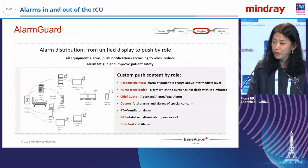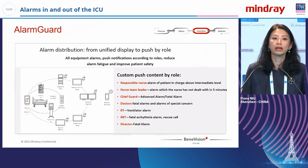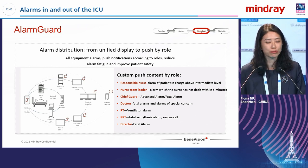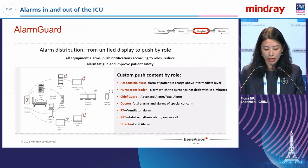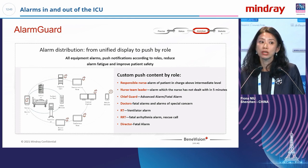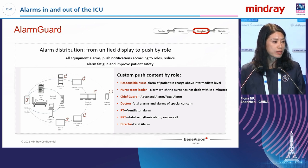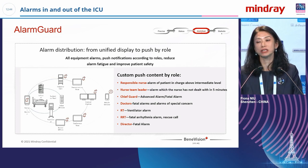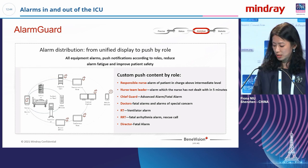If we talk about the alarm, we definitely don't want to send each alarm to all clinicians, to the nurse, to the doctor, to the director, or to the chief. So we will separate different alarms to different physicians. For nurses and doctors, they focus on different patient situations, right? So we can do it.